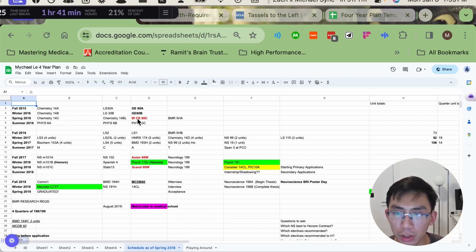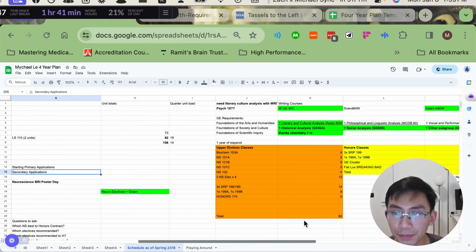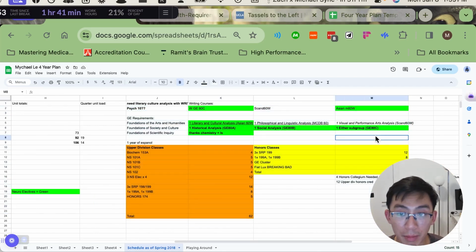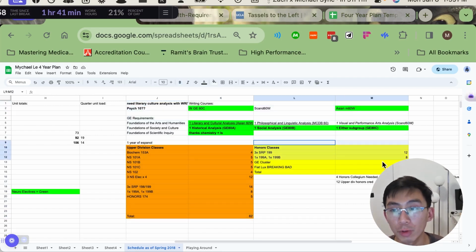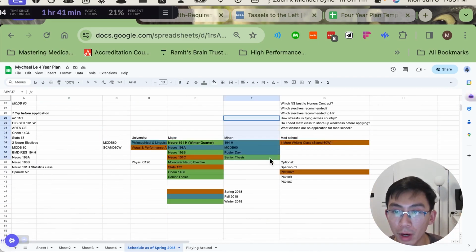These courses show me when I'm doing what GE courses. In red, you'll see all my writing courses. I need a year of writing for medical school. You'll see when I'm taking my research credits, when I took my Spanish 3 class at my community college, when I took the MCAT, and when I submitted my primary and secondary applications. This is also making sure that I'm fulfilling all my credits just to graduate my major with the overall college and the upper division requirements, and then also graduate with honors, completing those courses there, and also fulfilling my minor requirements here.